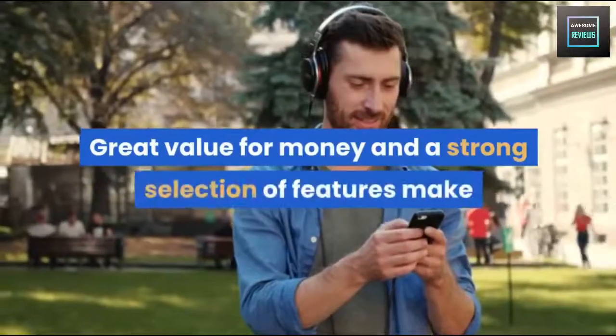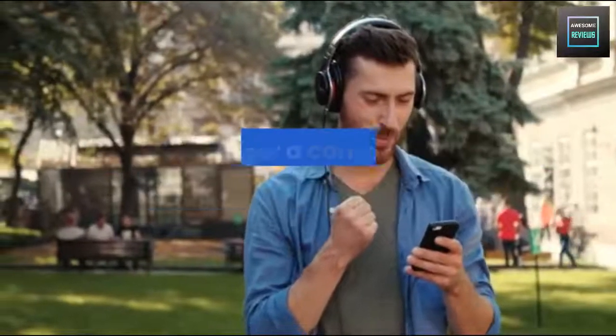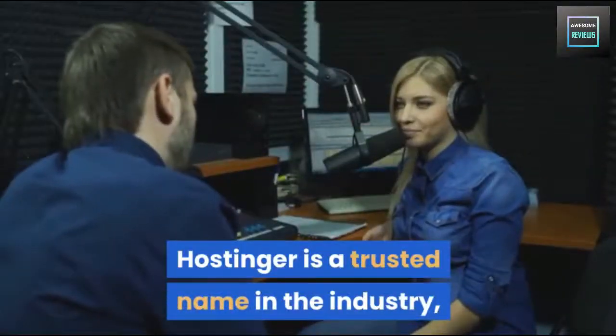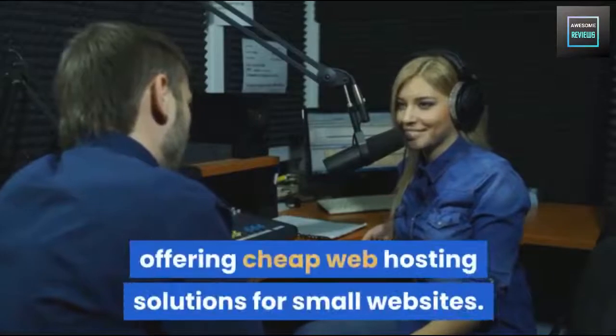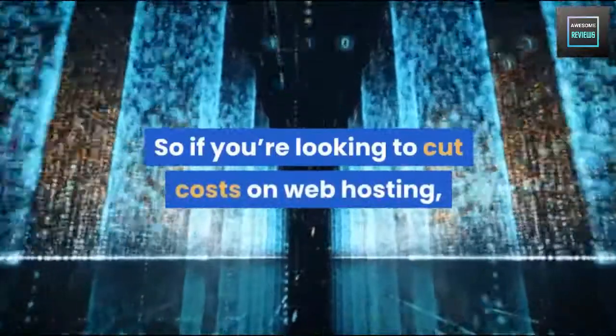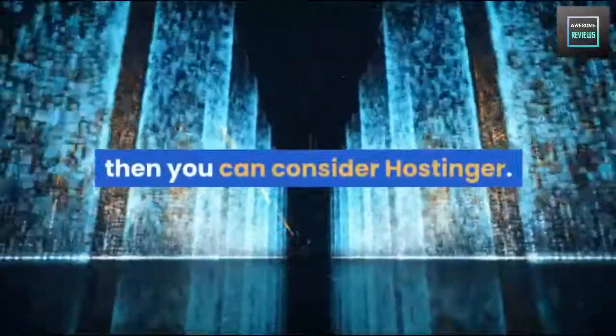Great value for money and a strong selection of features make Hostinger a competitive choice on the market. Hostinger is a trusted name in the industry, offering cheap web hosting solutions for small websites. So if you're looking to cut costs on web hosting, then you can consider Hostinger.